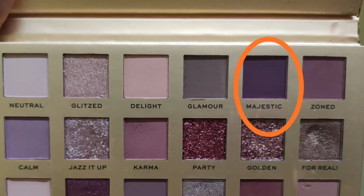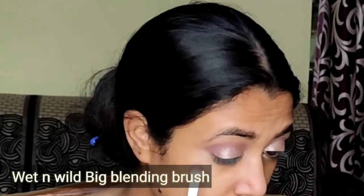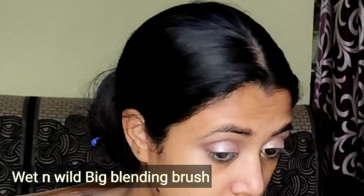Next, I'm taking this dark purple shade called Majestic, and I'm going in with another big blending brush from Wet n Wild, and using this I'm going to intensify the outer corners of my eyes, making a small sharp V in the outer corners. Next, to set my eyebrows so that they stay intact, I'm using a clear mascara, and this one I'm using is by Wet n Wild.